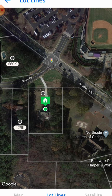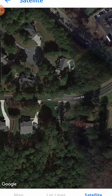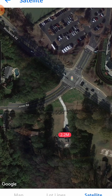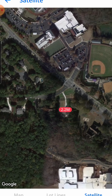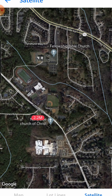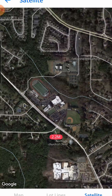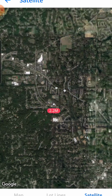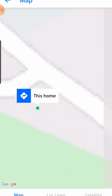So we're gonna switch from the lot lines now. Now, one thing to note, Jones Road doesn't look like it's too terribly busy, but you do have the intersection there. So you are gonna have a little bit of noise from that, but you're set pretty far back with a lot of trees for privacy, which is extremely important. Looks like we also have a school right there. Right across from it, and then a church next door. So if you happen to be that religion there, you're gonna probably enjoy that.